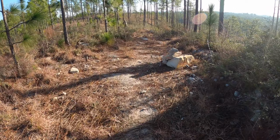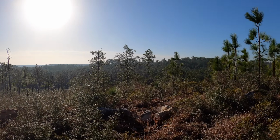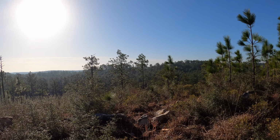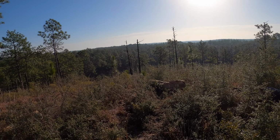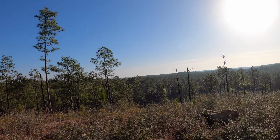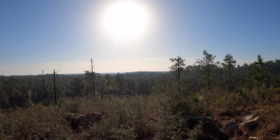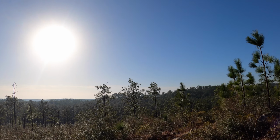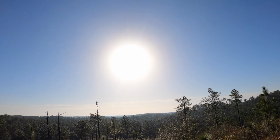So much to see while you're hiking. Look at that pretty view. The only problem is the sun comes up right there, so you gotta be getting up early. You can see far. I think when we came last time, they had some people with a kid.